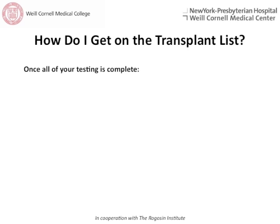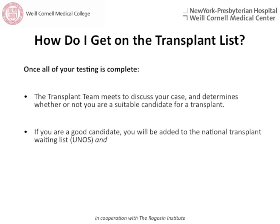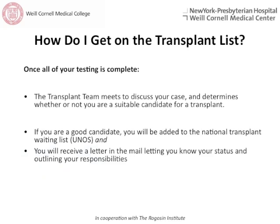Once all of your required testing is complete and we have received the results, the transplant team will meet to review your case and determine whether or not you are a suitable candidate for transplantation. If you are a suitable candidate, you will be added to the national waiting list, which is maintained by UNOS, the United Network for Organ Sharing. You will receive a letter in the mail outlining your status and outlining your responsibilities as a transplant candidate.